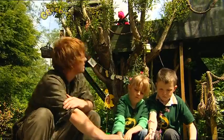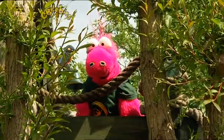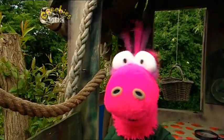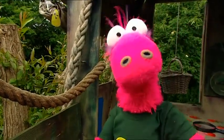How's it going down there? Fine, Jackson. I think we're just about finished. Oh, fantastic. I'll be right down as soon as I've heard from Jelly. Jelly is at the grown-up Springwatch farm with Bill Oddie. She should be coming through with her special nature report any moment now. In fact, oh yes, here she is.